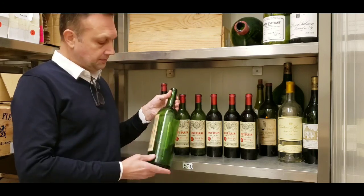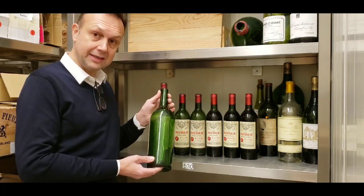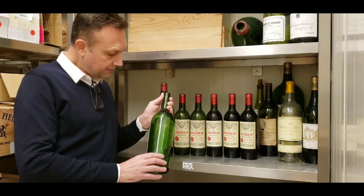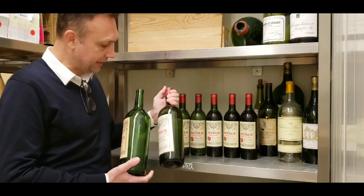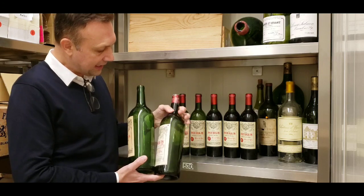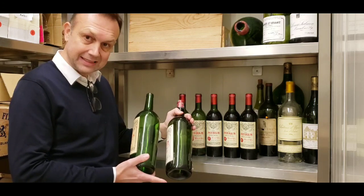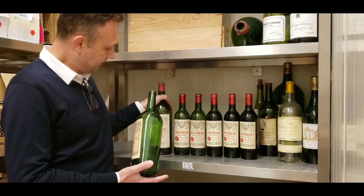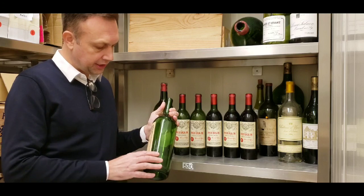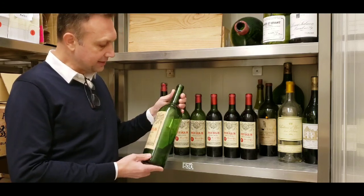But we are on the vintage 1961. In the 60s, glass was not necessarily a problem, and glass was not necessarily as light as this. You can compare the darkness of this glass with the greenness and the lightness of this glass. This one is deeper and darker. This one is actually lighter and greener as well. And it doesn't feel right.